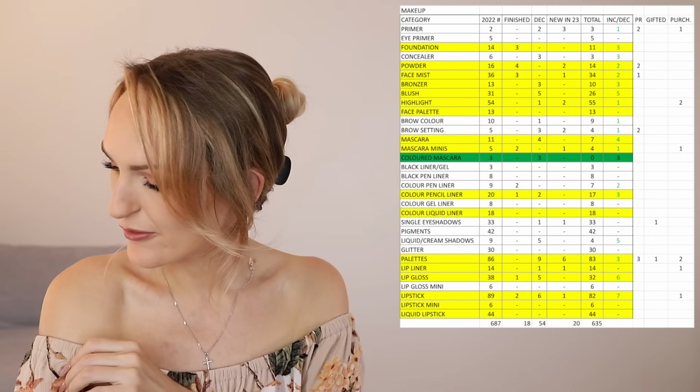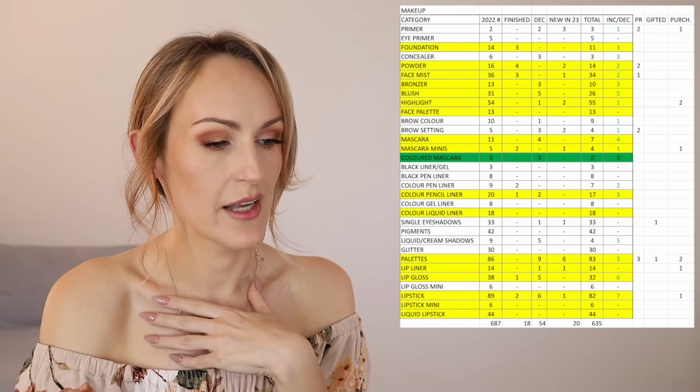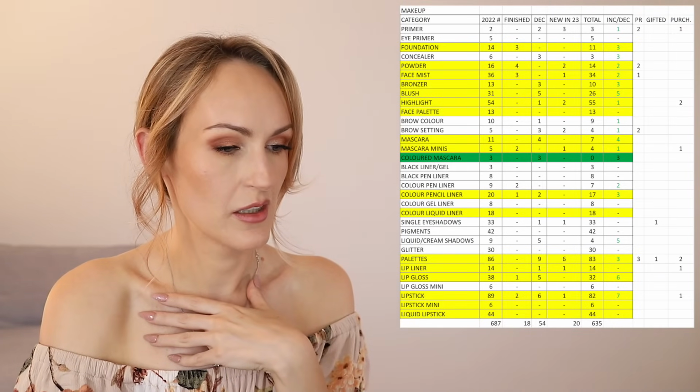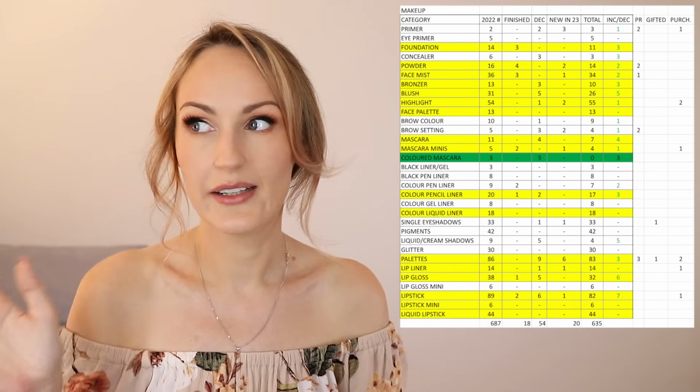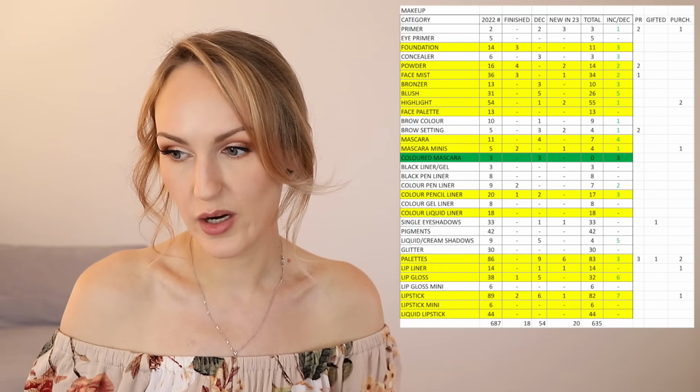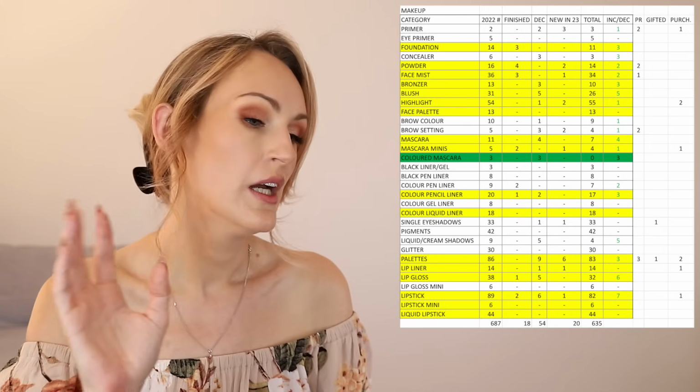Do I really have 44? I feel like that's wrong. Oh no, I know what it is. Took me a minute. I'm thinking, look, I know I've kept all of my Too Faced Melted Matte Liquid Lipsticks, and there's quite a few there, but it's not 44. It's the Kaleidos Liquid Lipsticks. That's it.